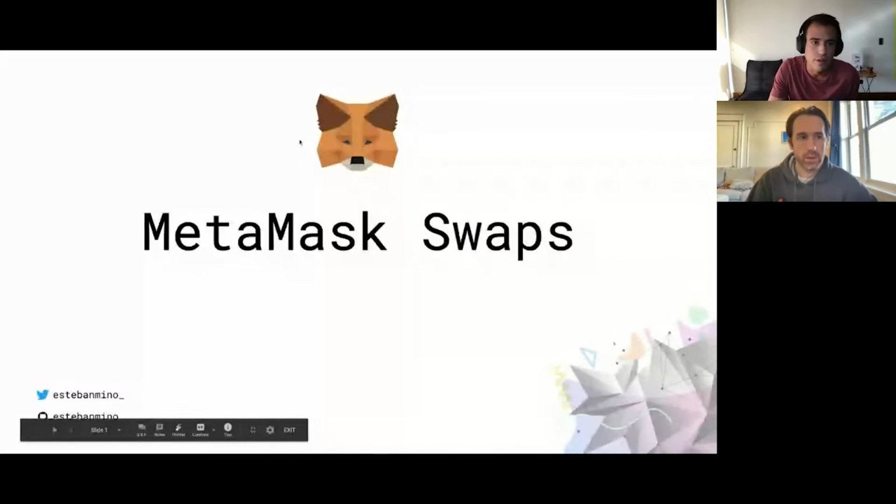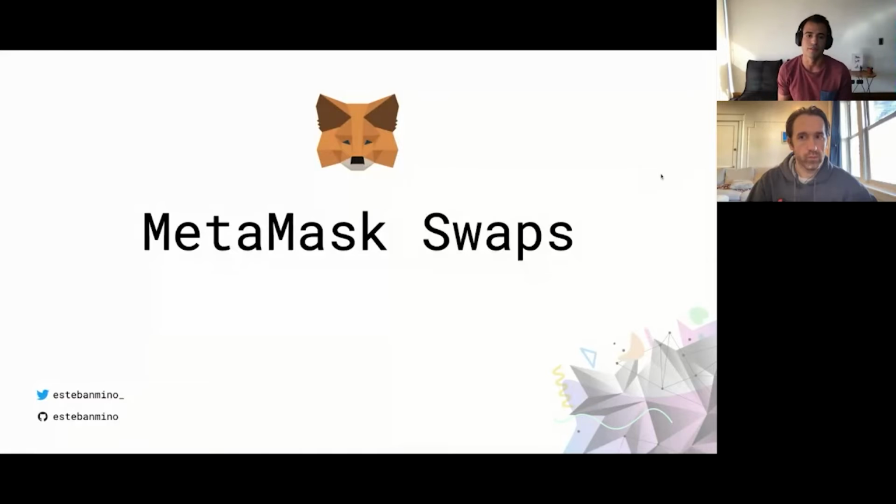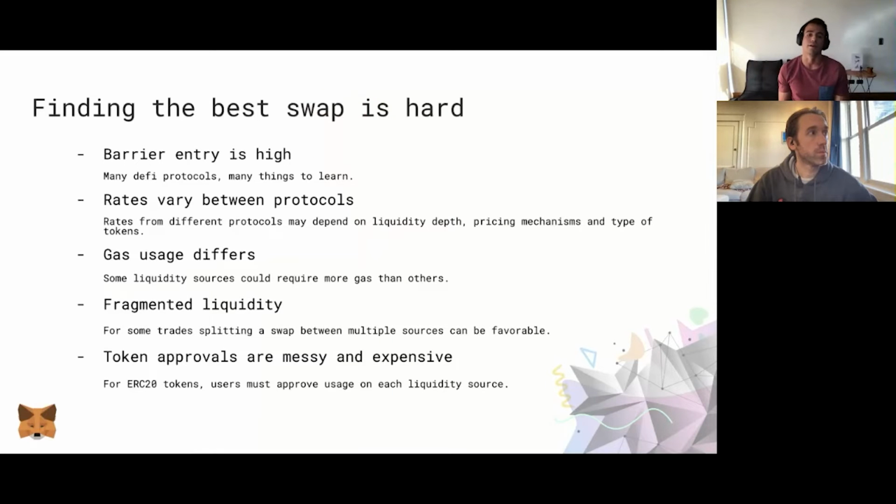All right, so yeah, I am Esteban. As I told you guys, I am gonna present you what we've done in the team related to Metamask Swaps functionality. And this was released in October last year on the extension. And this started with one problem that we wanted to solve, and that was that finding a swap to do is hard. It's a problem for new users because 5 things. The first one is the barrier entry is high.